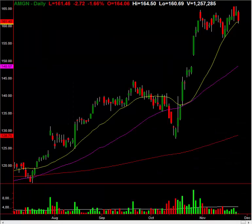I want to talk a little bit about the biotechs, specifically Amgen, AMGN. What you're seeing today is a sharp move lower on Amgen, and this is the daily chart. You can see the massive incline it's had, especially over the last month or so. Then it has gone sideways while the market has continued to rally higher.